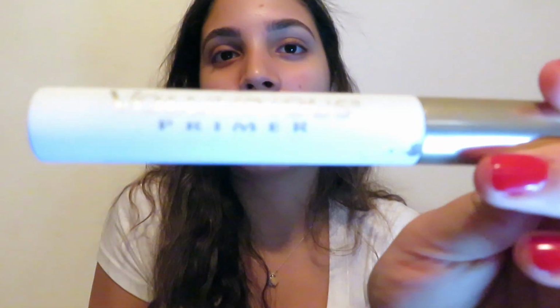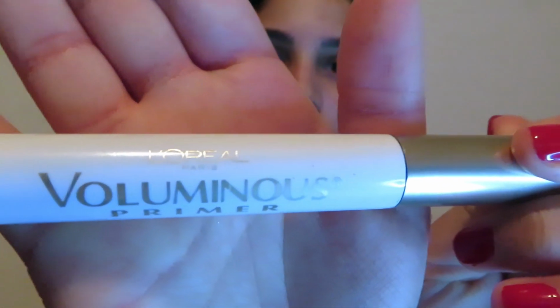And you're gonna need, I wouldn't say you need, definitely, but I am going to be using an eyelash primer as well. This one is just by L'Oreal. So these three things, and then you're going to be needing a blow dryer. I'm sure maybe you guys have heard of this trick before, but I'm going to be showing you guys exactly how I do it, and you can just get any blow dryer, honestly, whatever works for you. So let's get right into it.